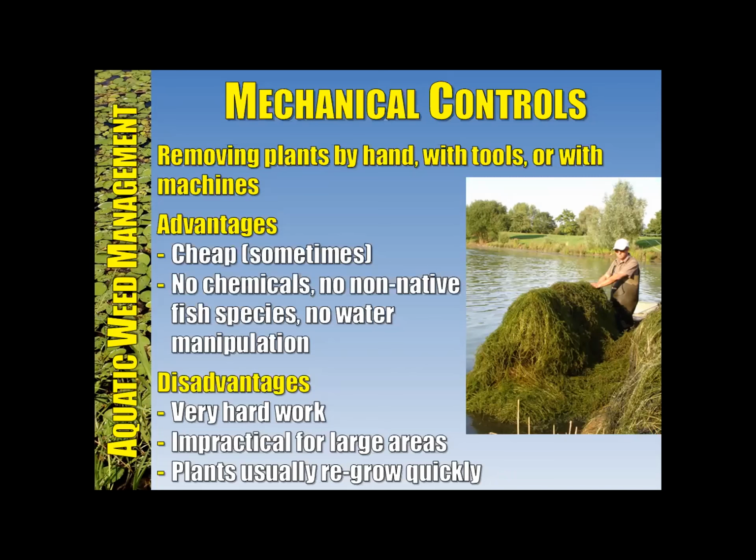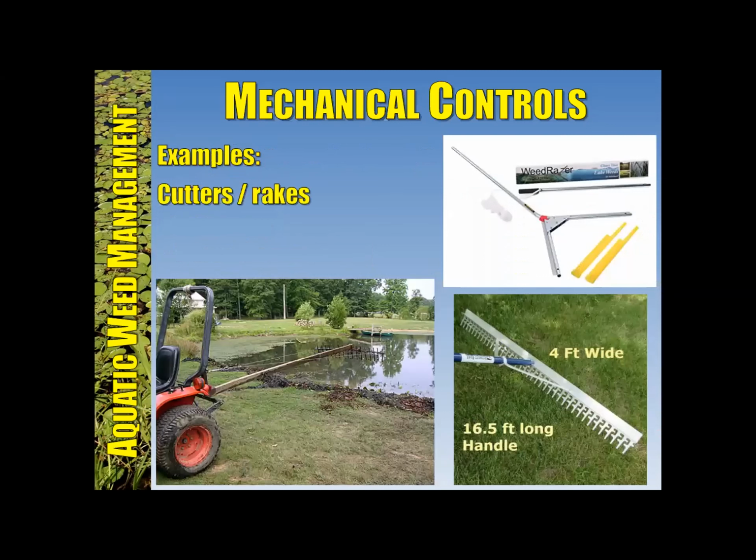You look at the weeds out in the pond and it doesn't look too bad until you start putting a rake to it and you find out how many pounds of plants are in a very small area. So it's a lot of hard work, but it is something that can work in a small area if you've got the time to do it. You can also work smarter through machines. So if you have a tractor and you've got some welding skills, you can jerry rig some machines to help you rake this stuff out.